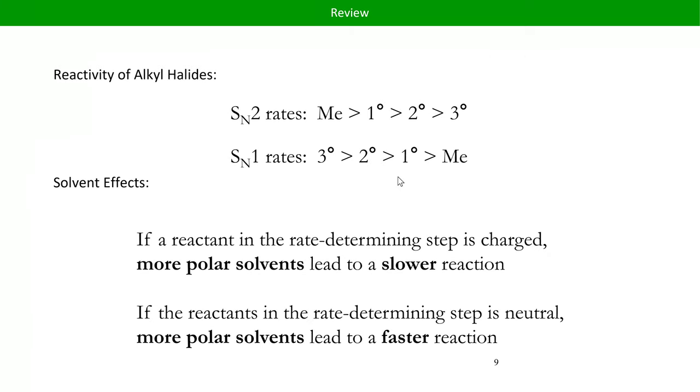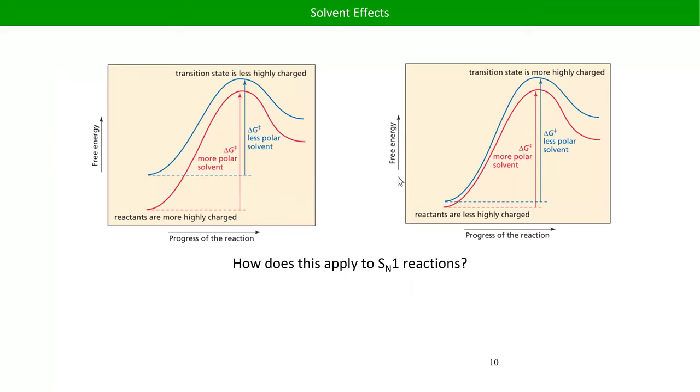All right, so here's the final review. SN2 rates: methyls are faster than primaries, which are faster than secondaries, which are faster than tertiary. SN1, exact opposite. If the reactant in the rate determining step is charged, more polar solvents lead to a slower reaction. And really it's more about the protic cases. The protic solvents are the most polar. I think we actually wrote it down better before, so I'm going to skip the bottom half of this slide.